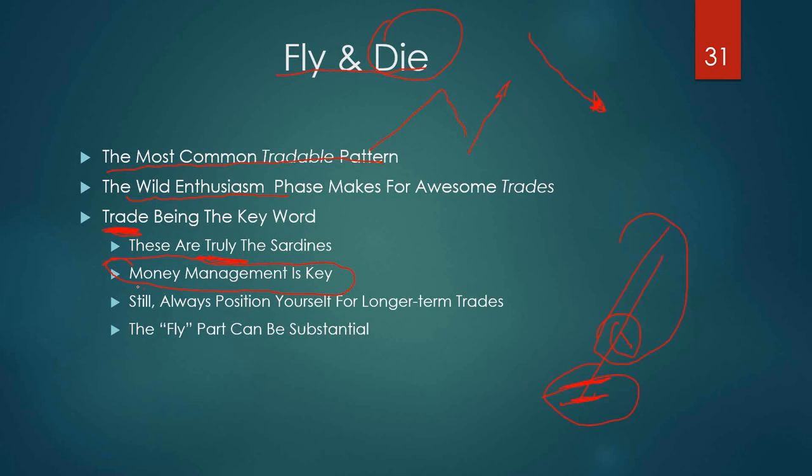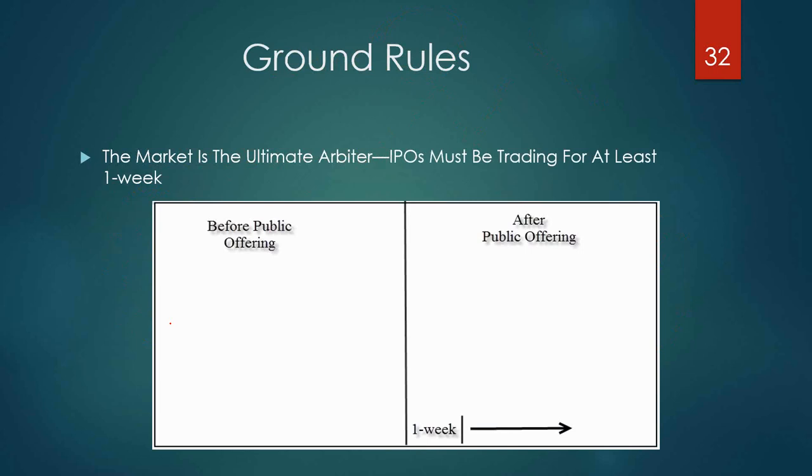So the goal is to still always position yourself for a longer term trade, but take a short term mentality going into the trade. This is exactly like the core methodology. And once again, the fly part could be substantial. I've seen moves of 100 and 200% in that first little fly part.